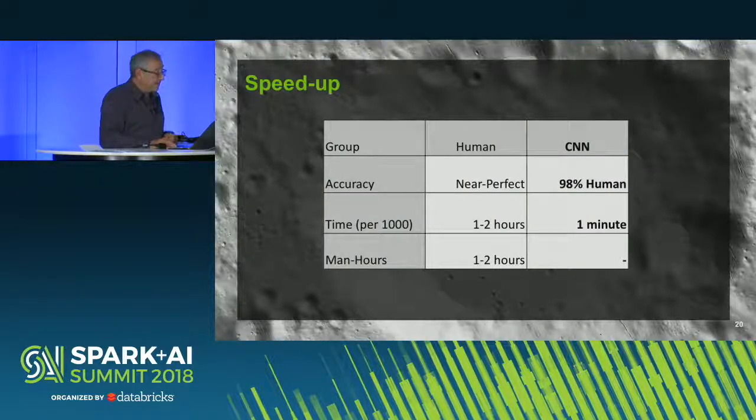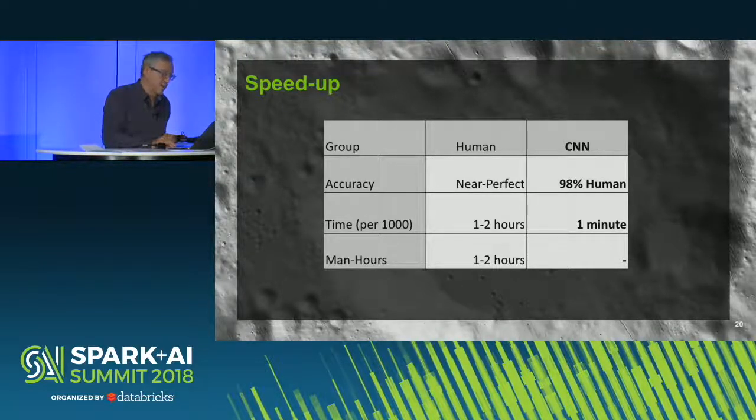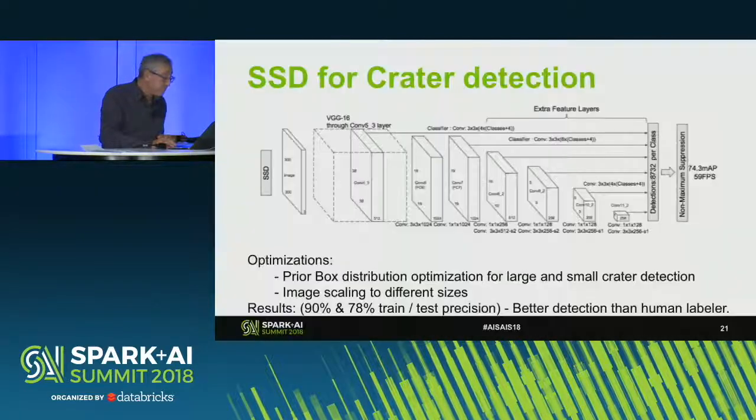So as I mentioned, there's also the impact of speed up. When you have such a huge amount of data to deal with, you cannot just have somebody count the craters like what was being done before. You really need to have an automation, and that allowed the automation.